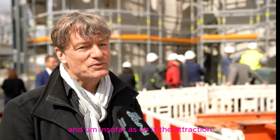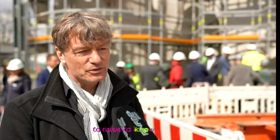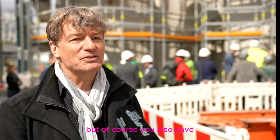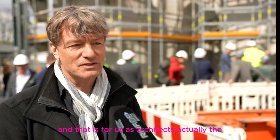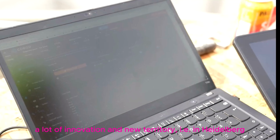And insofar as that is the attraction, one has to have much more discipline and know very early. But of course, you also have incredibly many freedoms. And that is for us as architects actually the most exciting, to learn what the 3D printer brings us. A lot of innovation and new territory.